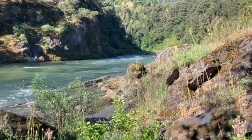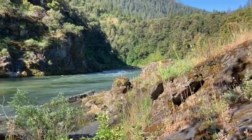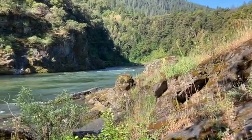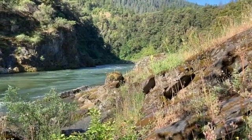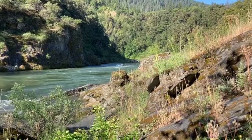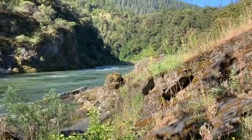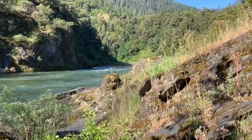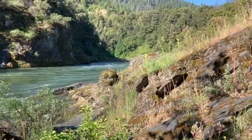Well, back out at the Trinity River again. I got a day off a little sooner than I had expected. So I came back out to the oxbow, and on the hike down, I was thinking about what I said last video about material shedding down off the hill and accumulating down at the bottom.